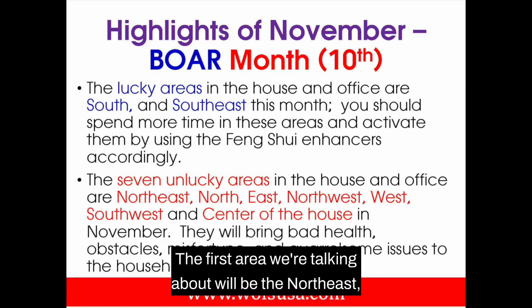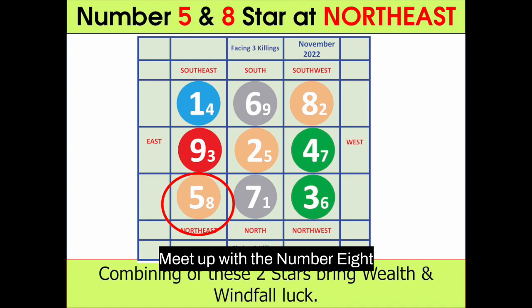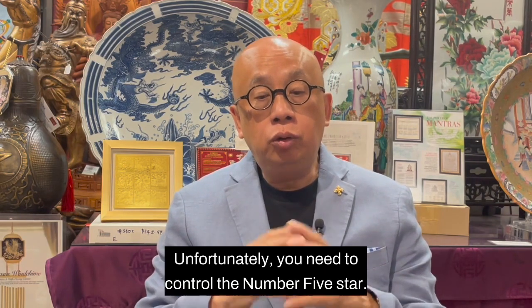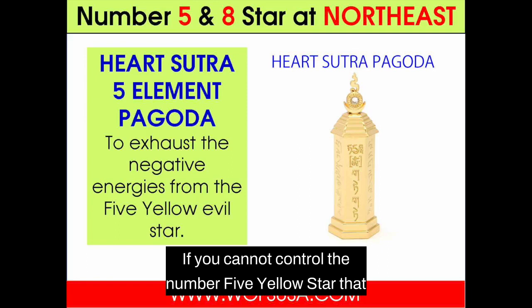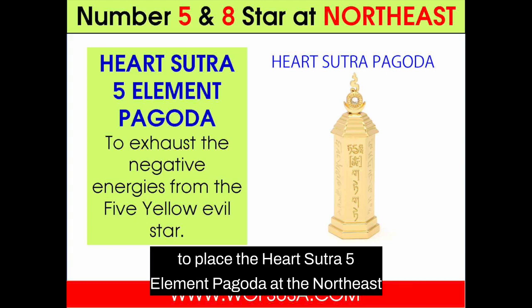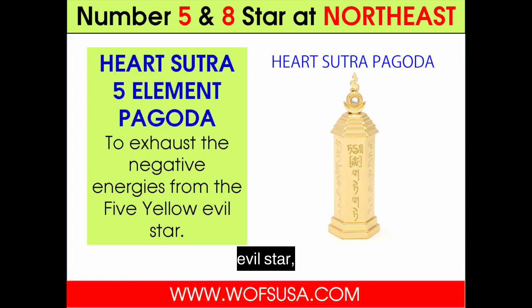The first area we're talking about will be the northeast. The five yellow star flying into the earth area meets up with the number eight annual star. Supposedly it's good or bad, but unfortunately, you need to control the number five star, then you will be lucky, because that will bring you good money luck. If you cannot control the number five yellow star, that will be a disaster for you. The only thing you need to do is place the Hastra 5 element pagoda at the northeast area to control, to exhaust the negative energy from the five yellow evil star.